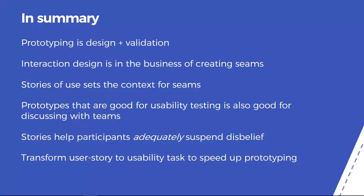Stories of use set the context for those scenes, right? Because you can't just talk about scenes in a vacuum. It doesn't make any sense. It's like saying I'm going to design the coolest micro interaction possible. That doesn't make sense without a larger story around it.